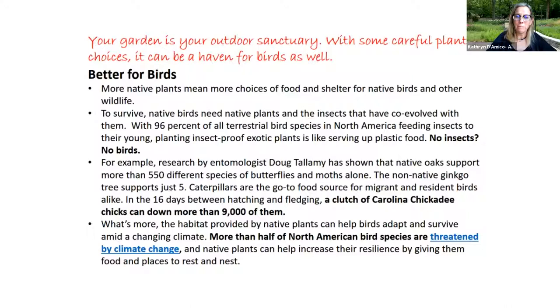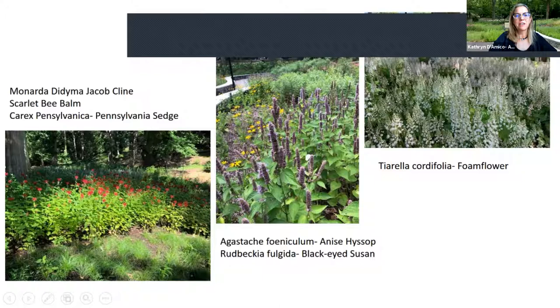I'm gonna kind of go through this quickly because I wanna leave time for questions. Here's a couple of my favorite plants at the sanctuary. I know this is a big plant group here. So I wanted to make sure I pointed some of these out that you can use in your own garden.